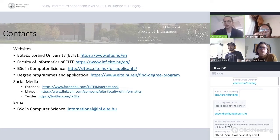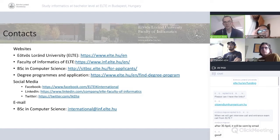Here you can see the main websites of the university, of the faculty, of the program itself, of the Bachelor in Computer Science. The third link is the most important for you at this stage. And at the bottom of the slide, you can see the email address that you can turn to anytime with any question. If you have any question on the curricula, on student life, or about how to arrive in Hungary, the international coordinators are really happy to respond.